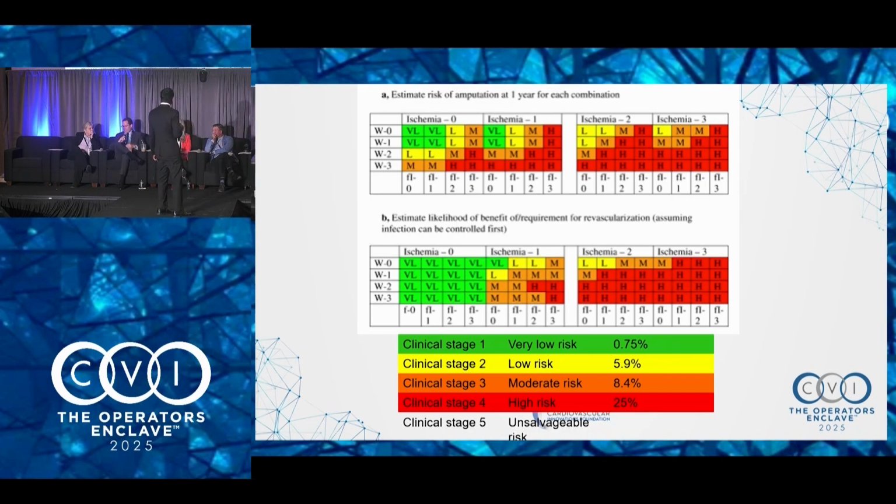Oh, I think it's just the SVS WIfI. Let's see. Yeah, it's available on Apple and on Android systems too. Yeah, it is very user friendly.